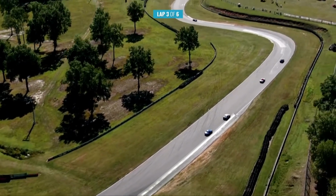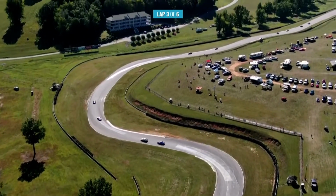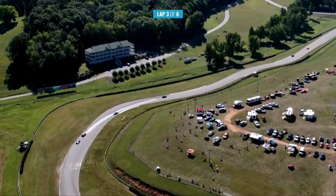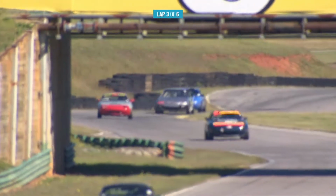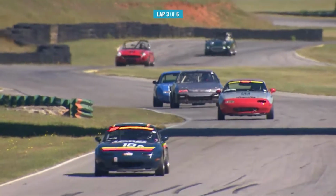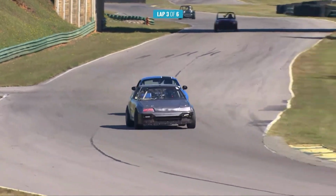Mitch Bressler is the mechanic that has set up a bunch of these sprites, bug eyes, and midgets to be their own little spec of racing. They're all set up, same engine, same transmission, same tires, same suspension pieces. And so they're always really close in their racing and very competitive with each other. As we look at 2 Miatas coming in there in the background with that Honda CRX. So we've got some front engine rear wheel drive versus a front engine front wheel drive in that Honda.